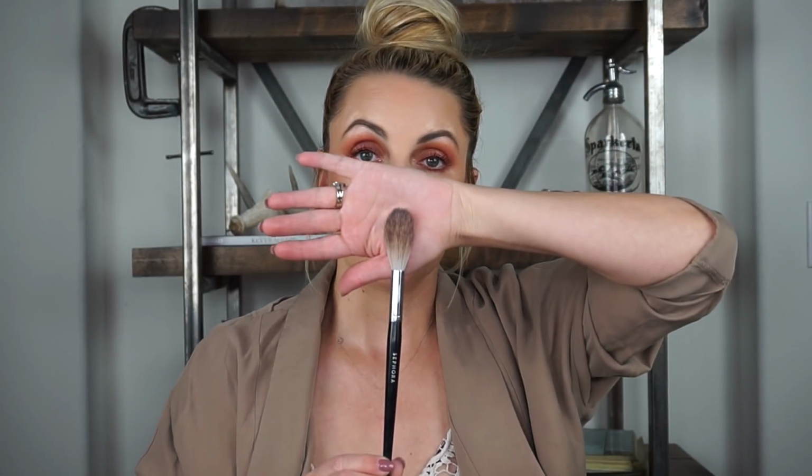This is the Featherweight Pro brush from Sephora Collection in number 93. You guys are going to have to go to the store and check this out because it really has to be felt to really understand what this brush is all about. The reason why I like it is because A, it's feathery, but B, it's not dense.